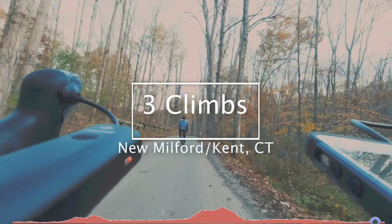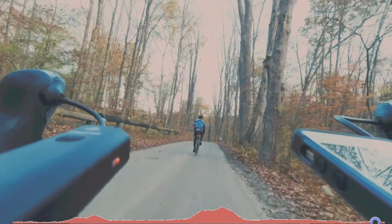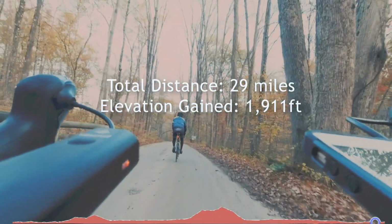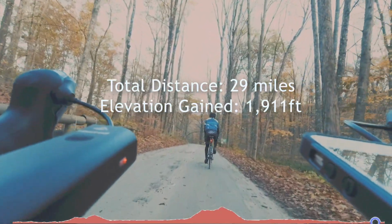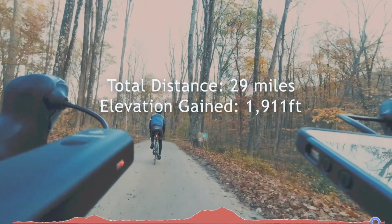We're calling this the 3 climbs. As you can see from the elevation profile, there's a couple of climbs going on there. But beforehand, let's give you some stats. The total distance of this ride was 29 miles, 1,900 feet of gain.